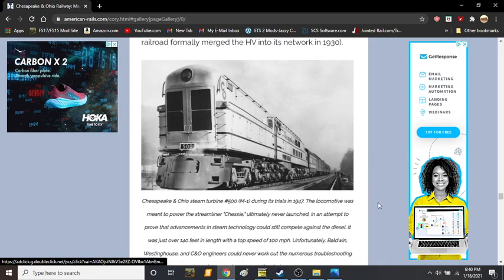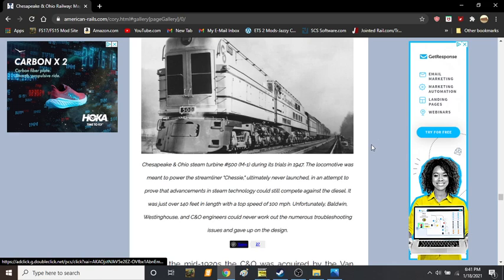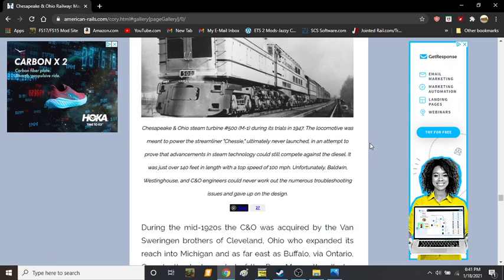Here we see one of the C&O's M1s, number 500, during its trials in 1947. The locomotive was meant to power the streamliner Chessie, ultimately never launched, in an attempt to prove that advancements in steam technology could still compete against the new diesel locomotive. It was just over 140 feet long with a top speed of 100 miles per hour. Unfortunately, Baldwin, Westinghouse, and C&O engineers could not work out the numerous troubleshooting issues and gave up on the M1. For those who don't know, the M1s were riddled with issues. That's why the Chessie was never launched, because the locomotive that was going to power it was far too unreliable.